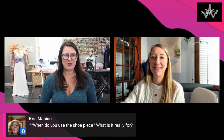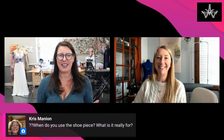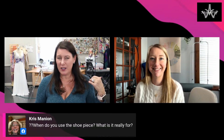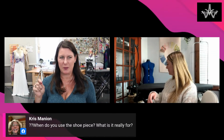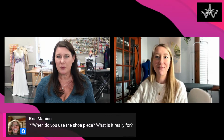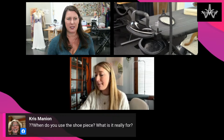Okay, we got a few more. When do you use the shoe piece and what's it really for? Chris, gosh, I love this iron shoe. I took it off recently just to see what it was like pressing without it, because I think I just get so used to using it all the time. You can press anything with that iron shoe. And it's super easy. I'll bring mine up here, Chris.